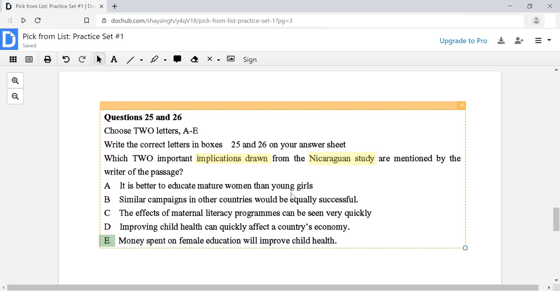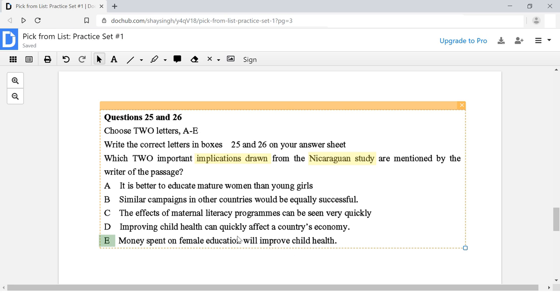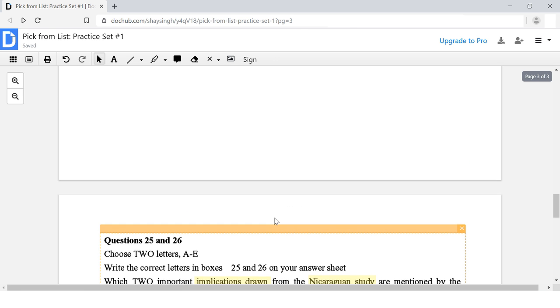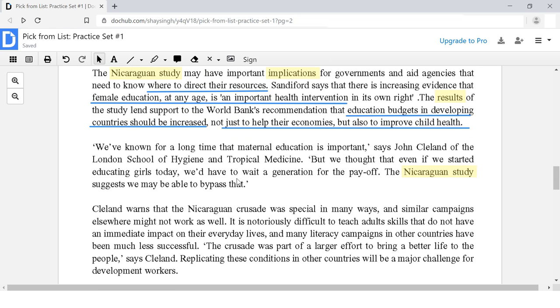So in this case, I'm not going to mark the keywords from the answer choices because I don't see any great keywords here, and also because I've already located the area where it's talking about implications. So I don't think I need to mark the keywords from the answer choices. So I'm just going to directly start scanning this paragraph for anything related to implications. So here we go.